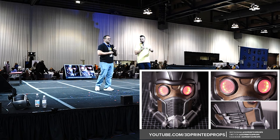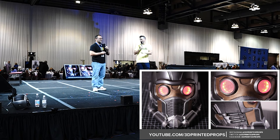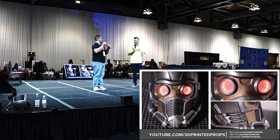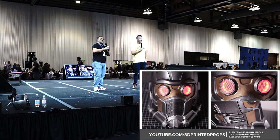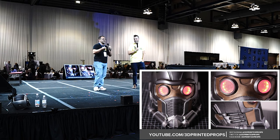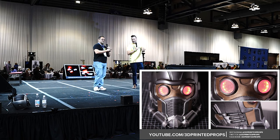I have also made a Star-Lord helmet, and yours looks about 1,000 times better than mine. It probably took 1,000 times longer, so that's the bad thing about these things. They don't just look great. You have to make them look great. Well, actually, can you go back? I think there's a back button.